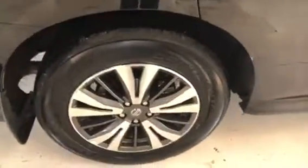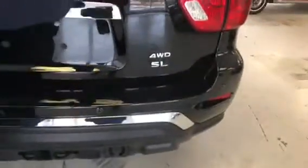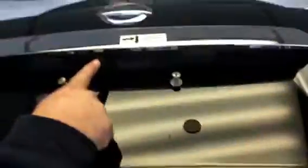And back tires and wheels, around 3/4 tread there also. Pretty much the same all the way around. See on the back, it does have the backup sensors. Has the rear wiper, rear defrost. Does have the power lift hatch. You see you do have your backup camera underneath there.